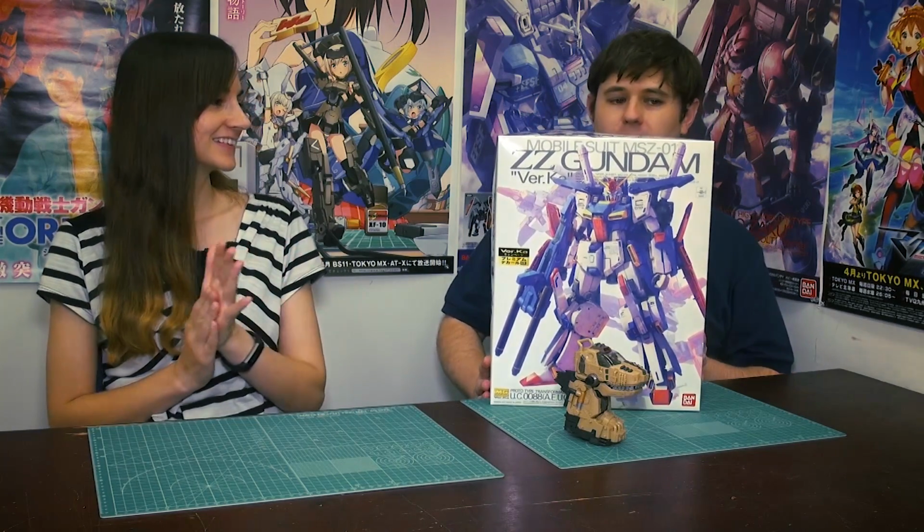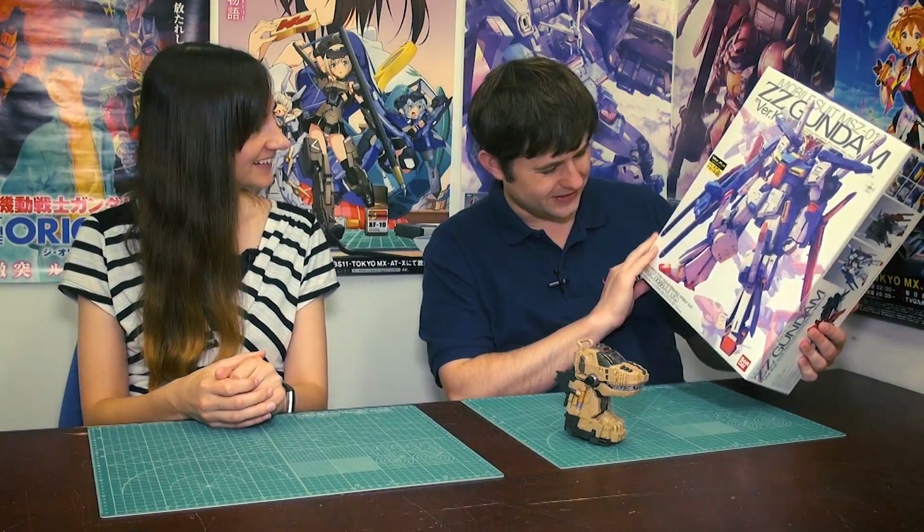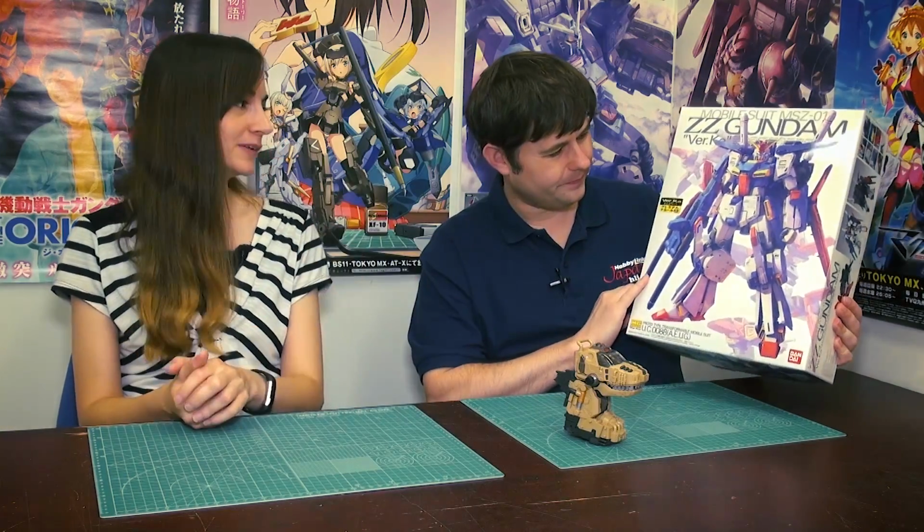It is the Master Grade Ver.Ka Double Zeta Gundam. Not to be confused with ZZ. It's a ZZ Top Gundam. Yeah, ZZ. And this one has the premium decals.